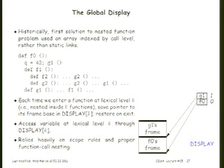All right, let's get started. Again, if we might. So, the static link establishes basically a list of nested functions. Me, the function I'm nested inside, the function it's nested inside, and so forth.